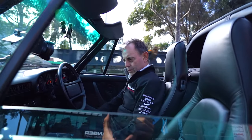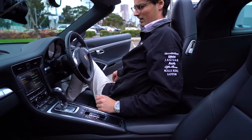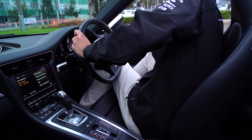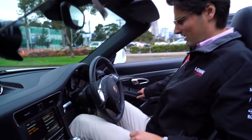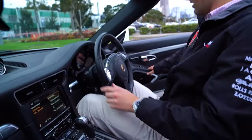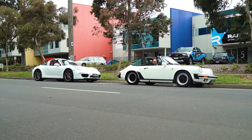Oh, jeez. All right. I thought I'd have more room than this getting out of the bloody 85 Targa. I better adjust the seat. Harry's a bit taller than me. Okay, that's better. I think a short person was sitting here.